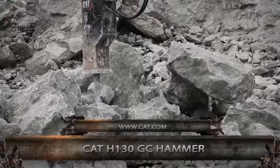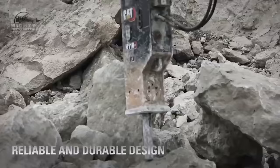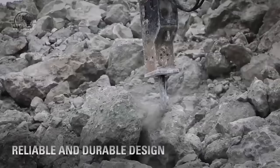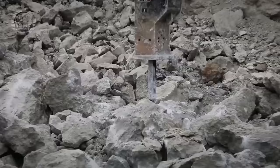Number 10. CAT H130 GC Hammer. For use with a variety of CAT excavators, the CAT H130 GC Hammer is a robust and adaptable hydraulic hammer. Its capacity to provide great impact energy while producing less noise and vibration than traditional hammers is one of its distinguishing qualities that makes it stand out from other hammers.